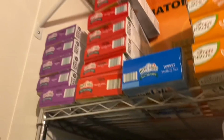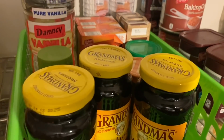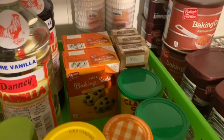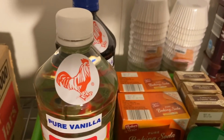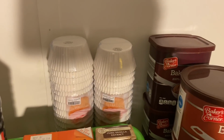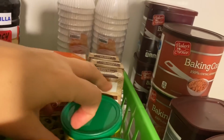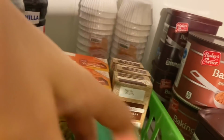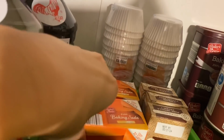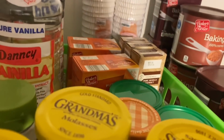And then I've got some little baking mixes up here, like brownies and some little yellow cake mix. Way up here at the top is baking stuff. I've got molasses and cornstarch and baking soda and baking powder and Mexican vanilla. I've got 1,000 cupcake wrappers, a big supply of baking cocoa. So anything you want, that's what I got. I got some other vanilla up here. I got a whole bunch of stuff.